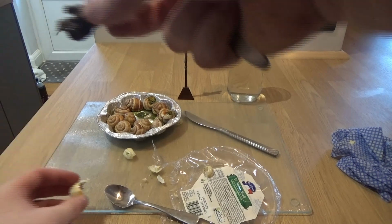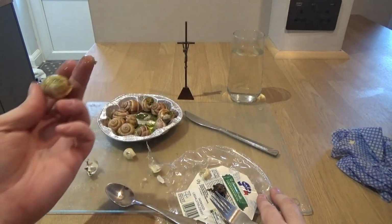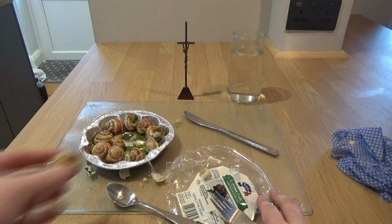I'm going to extract the slug that used to be. Oh, that's just fucking horrifying. Do they all look like that? Oh, they're all, oh yeah, garlic butter. Hot garlic butter. They all look like that. No.